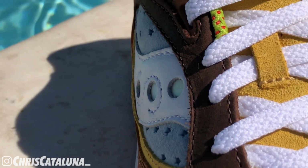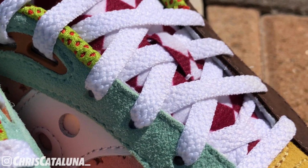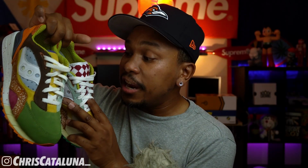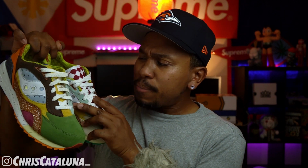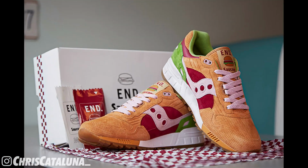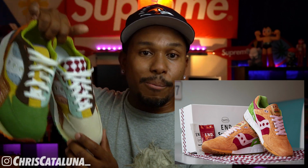Behind the laces are the tongues. The right has a yellow suede material that feels pretty good to the touch. The tongue on the left also feels pretty good. It's made of a cotton or poly blend in a burgundy and white checkerboard pattern. This pattern is derived from the Shadow 5000s, the burger collaboration with N. This pattern was on that particular box and then on the insoles of the burgers.